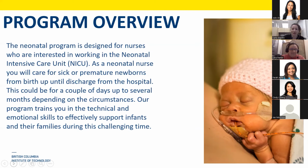For the most part in the NICU, we care for premature infants, but we also do care for term newborns who have certain risk factors such as infections or congenital anomalies.